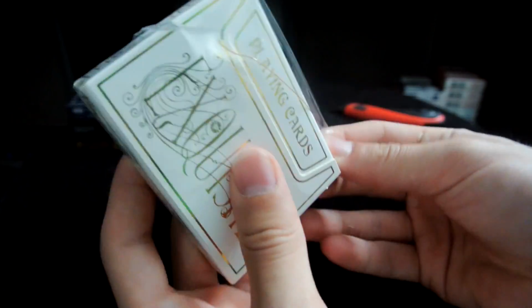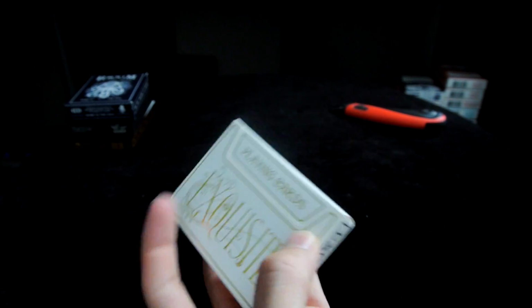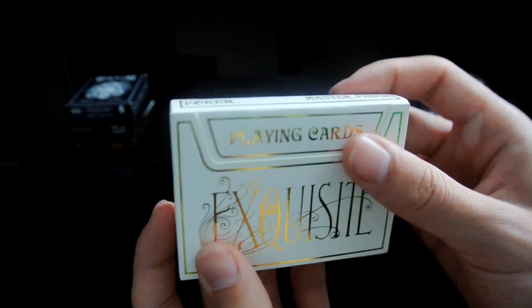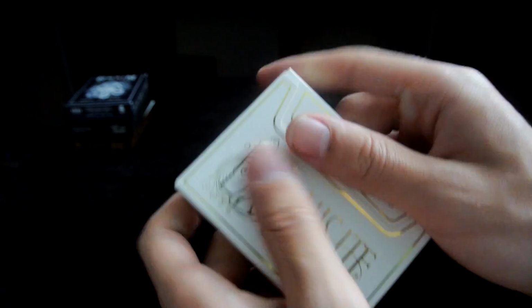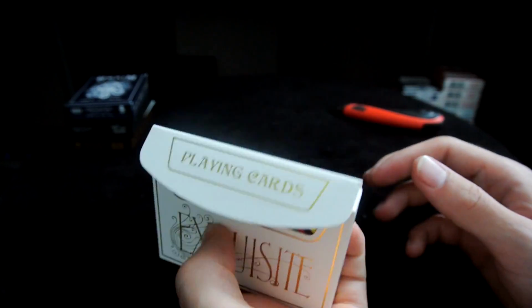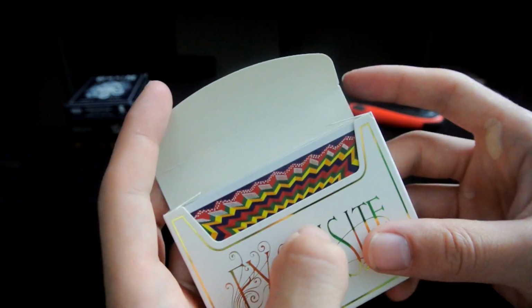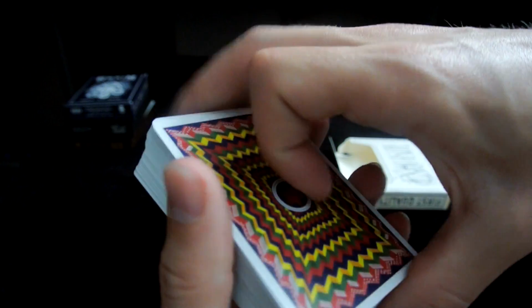Something I really enjoy about this pack of cards as well. It's the same as the other Exquisites. It is a side tuck case, and the back design is just awesome. It kind of has a dry feel. It's a very cool pack of cards. Blank on the inside, and the deck.